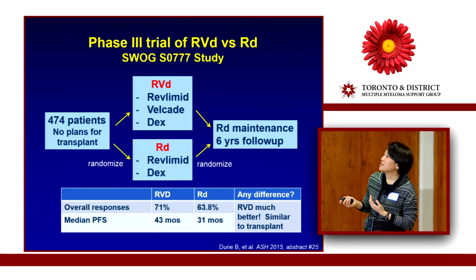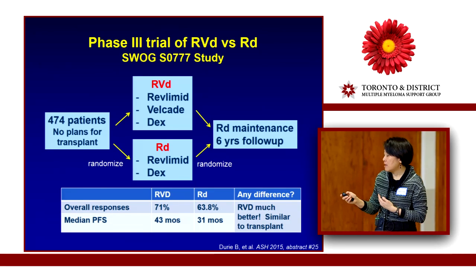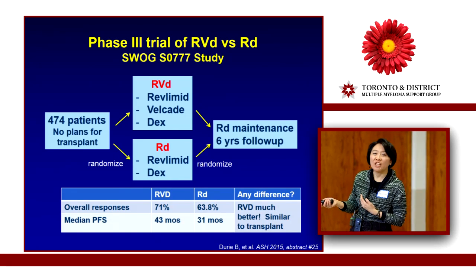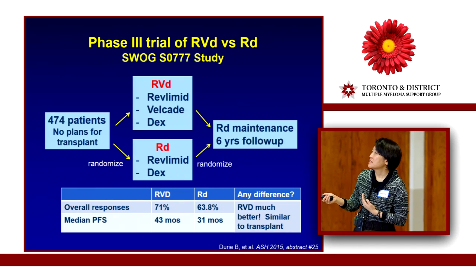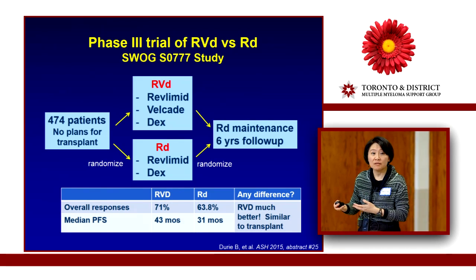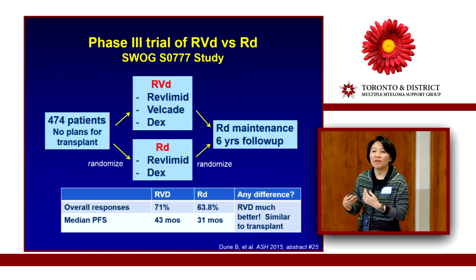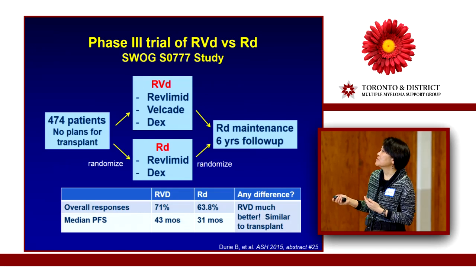And what it showed was the three-drug combination had led to higher responses. And the PFS, which is the progression-free survival, we talked about before, which is sort of the time it takes until your disease starts to grow again, was much better, about a year longer than if you just did Rev-Dex alone. So this is the kind of numbers we're getting in the younger patients who are actually getting transplanted. So we're now, even in older patients without a transplant, able to achieve pretty good outcomes. And so RVD is much better.